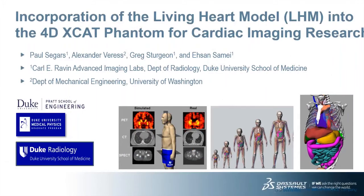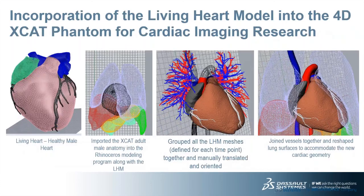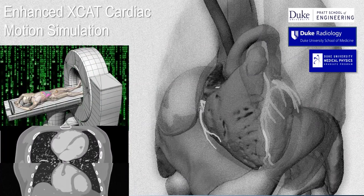The last example, and I'll move through quickly, is taking and using the heart as a phantom for imaging studies. So this is a case from Duke University where they took the living heart and surgically inserted it into their CT simulator. So they have a human model, a static model for the human body. They put our heart inside of it, and they put that model inside their virtual CT.